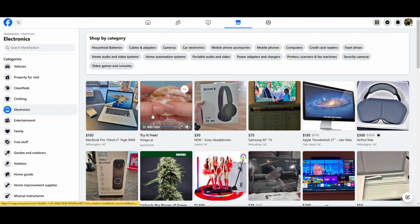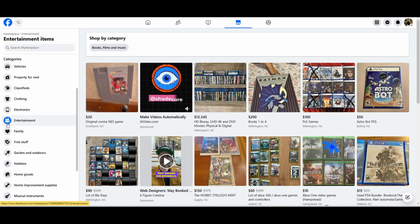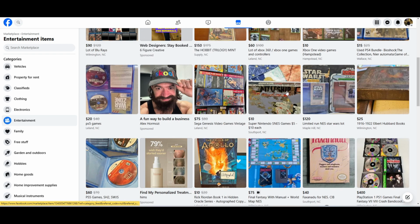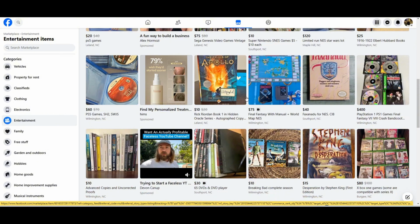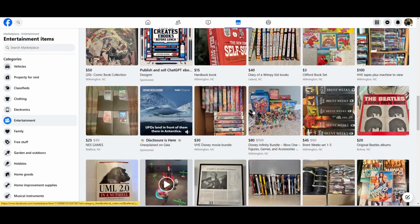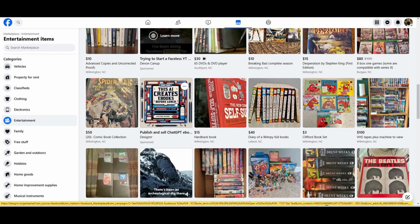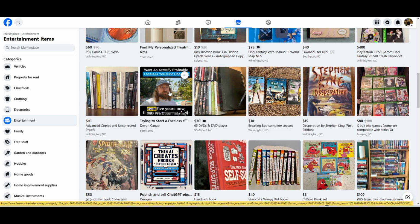This is like freaking me out. What is this? I don't know what that is. It's like scaring me, but entertainment. What could entertainment be? This looks like, okay, video games. And there's one of these ads peppered out here. And there's the ads. Faceless YouTube channel. Yeah, that sounds like fun. Although I'm a faceless YouTube video right now, but that's not what this is. Some kind of like money making thing.